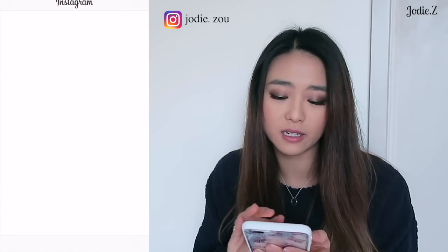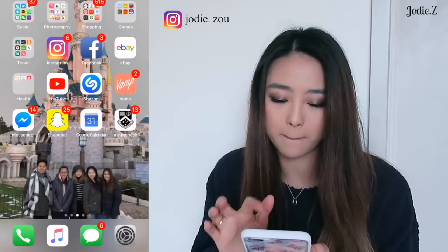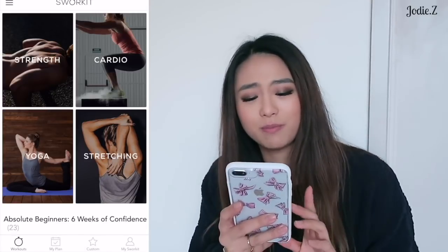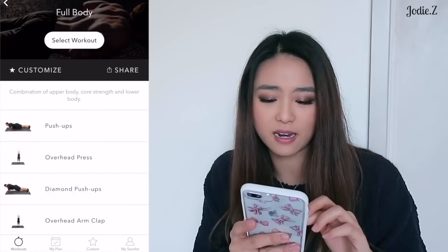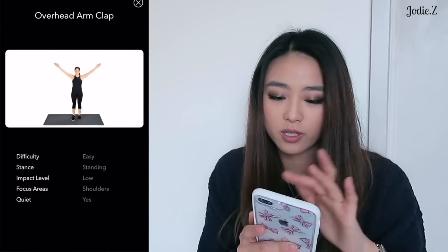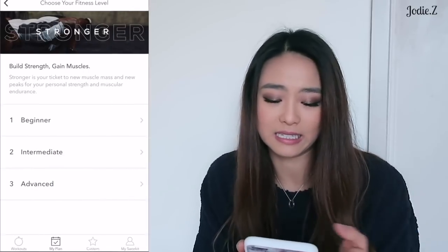Instagram, I use plenty. Got all my links down here, just your normal stuff. Facebook, use plenty as well, just for chatting with friends. eBay, good deals, love eBay. Swerkit, this one is a workout app. To be honest, I downloaded it, never really used it. You can do strength, and you can pick full body, and then you can either select a workout or customize, and it'll pretty much teach you how to do it. They have a person doing it, and you can set your plan. It was a really good idea. I think I'm just lazy, to be honest.